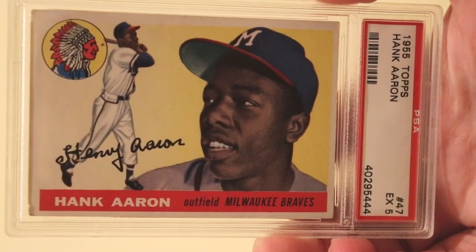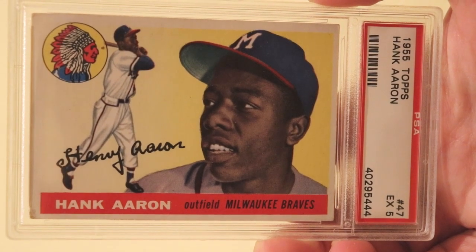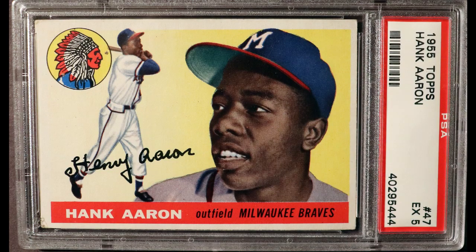Hey everyone, welcome to this week's Vintage Baseball Card of the Week. The 1955 Topps, number 47, Hank Aaron.